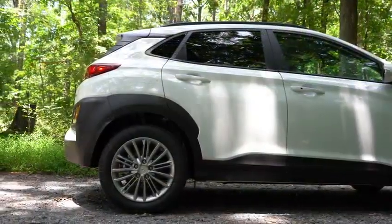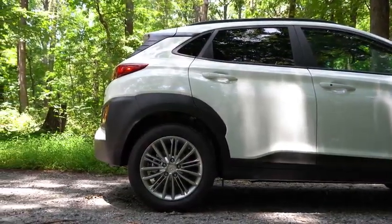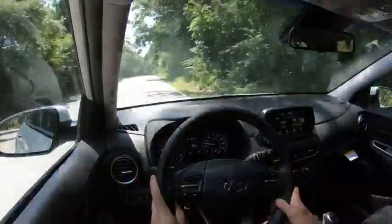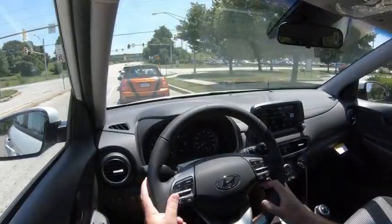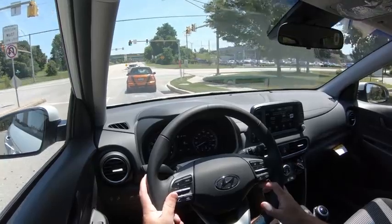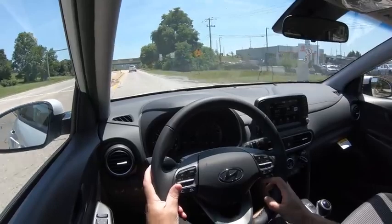In the back, it is actually going to differ dependent upon if you go with the front wheel drive or all-wheel drive configuration. So front wheel drive is going to give you a torsion beam rear axle, not the best for handling and ride quality. However, if you went with the all-wheel drive, that's going to give you an independent multi-link rear suspension. Therefore, you will have better ride quality and better handling if you go with the all-wheel drive configuration of the Kona. So I did want to mention that.